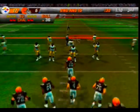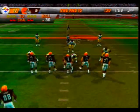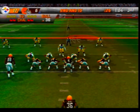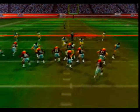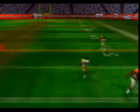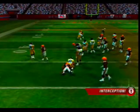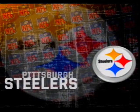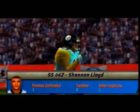Second and 15. Ball on the 36-yard line. The Browns come out with 3 receivers tight. Rolling right, throws on the run. The pass is picked off. That was a cover 2 scheme. Its basic premise is to keep the play in front of you. You can take calculated risks because you know someone has your back.